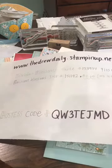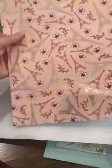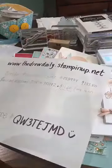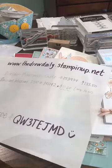You get the designer paper, which if you hadn't already fallen in love with it, I love all the patterns. The designer paper is just gorgeous. Because this side, I love it. And the other side's got foil, the Eiffel Towers. This side has pretty foil on it. And then there's that pretty pattern. I love this background too.